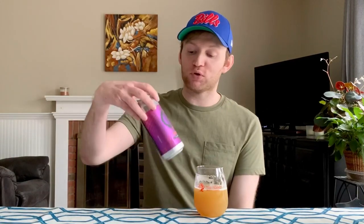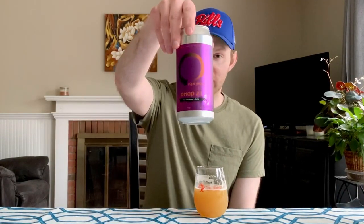Up next today we have Equilibrium's dHop21. They're based out of Middletown, New York, which is kind of in the Hudson Valley area of New York State. This is a double IPA. It's 8.5% and it's hopped with Belma, Citra, and Sabro hops.